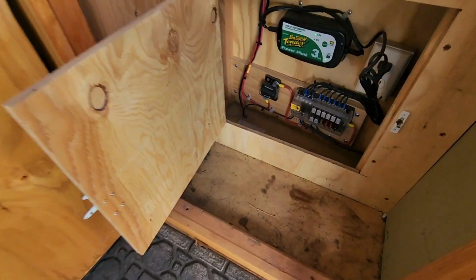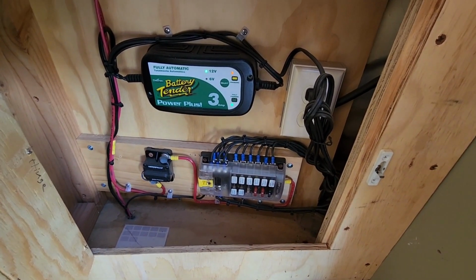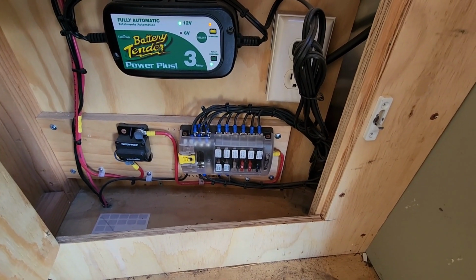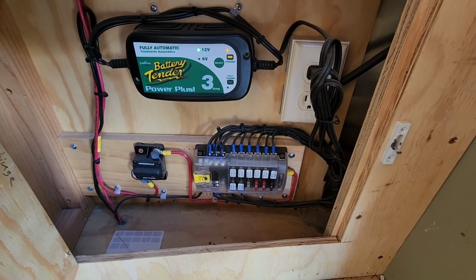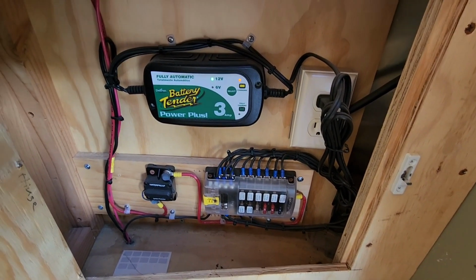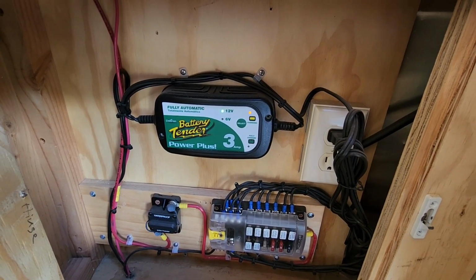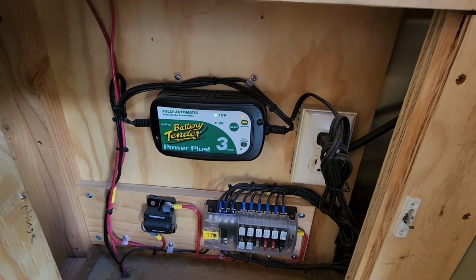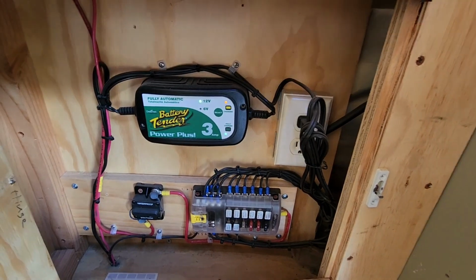Checked on the battery charger. Everything's working fine. You can see that we wired this up here. We have a fuse panel there. Every circuit has its own fuse. And then we put in a 60 amp circuit breaker there as well. And we love these Deltran battery tenders. They work really well. It was recommended by a friend of mine, Nate. But this is our wiring setup here.